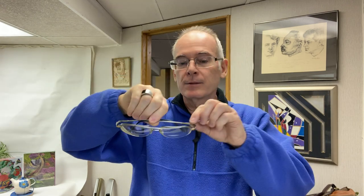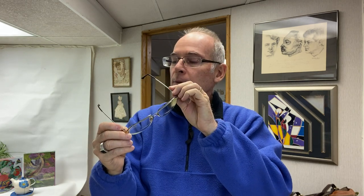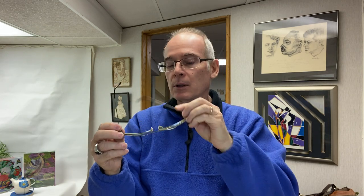Cindy found these too. These are some vintage glasses, eyeglasses to be specific. They're bifocals, made in Japan, and they're pure titanium, which I thought was really interesting.